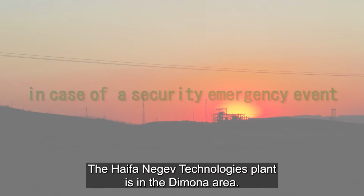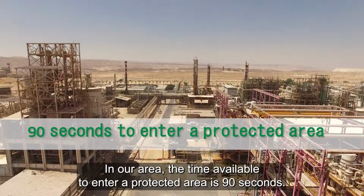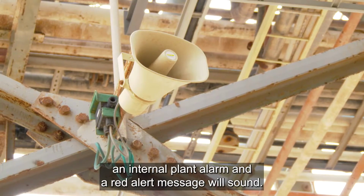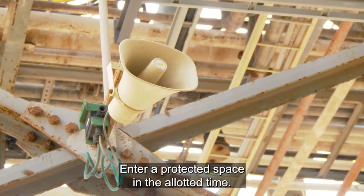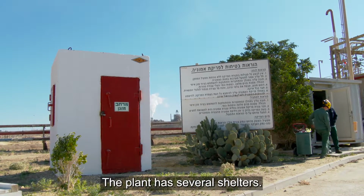The Haifa Negev Technologies plant is in the Dimona area. In our area, the time available to enter a protected area is 90 seconds. When there's an alert of rocket or missile fire, an external plant alarm and red alert message will sound. Enter a protected space in the allotted time. The plant has several shelters.